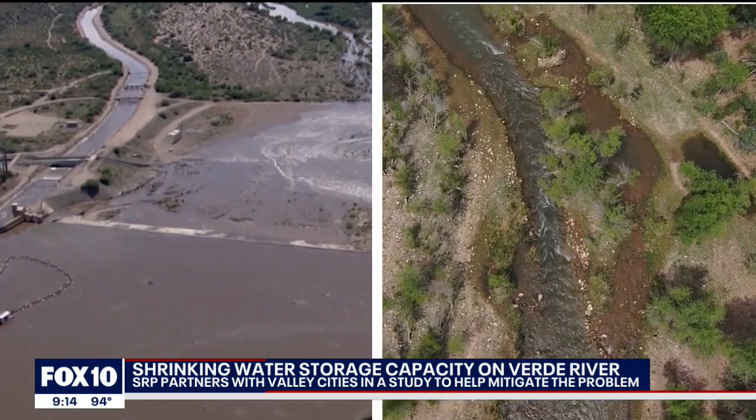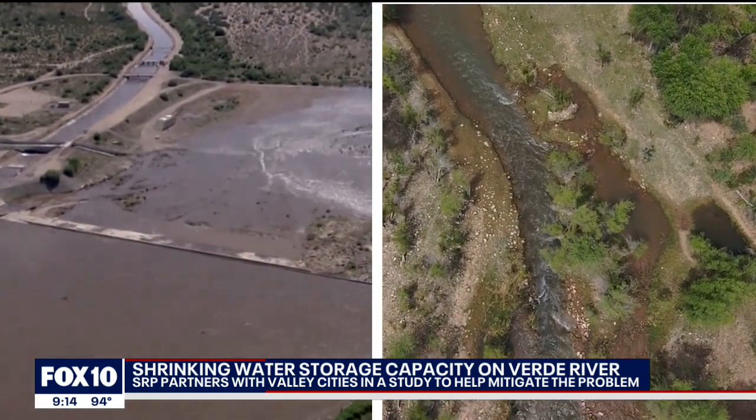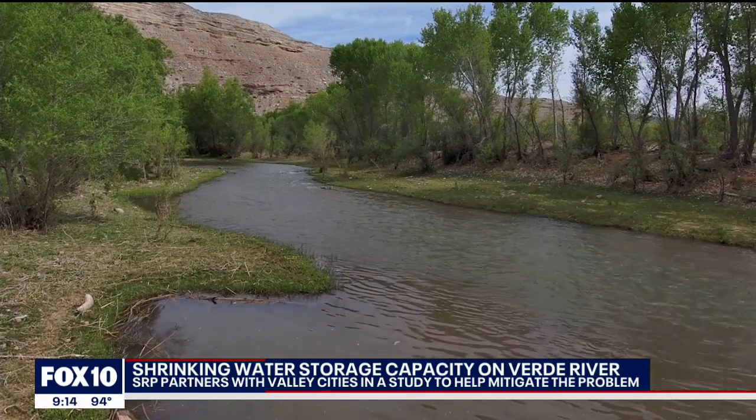Ellen and John, Valley cities are partnering with SRP in a study to understand their options in restoring and managing water supply on the Verde River. Every ounce of water that we can capture on the Verde River is critical. The Salt and Verde Rivers make up about half of the water supply to the Phoenix metro area. In that half, about 60% of water supply comes from the Salt River, while 40% comes from the Verde.